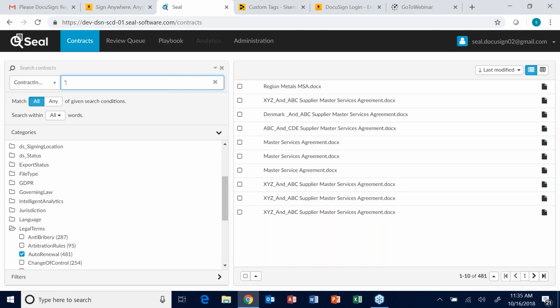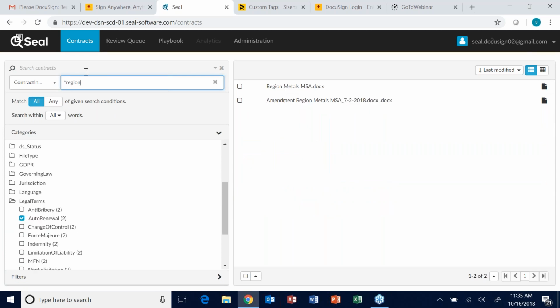And once I type contracting parties in the search box and then enter a specific supplier, in this case, I want to enter in the supplier that we just imported the contract from. In this case, it's Region Metals. So essentially, just with a few clicks, what I was able to do was just very quickly narrow down my query result to a couple of agreements where auto renewal language has been identified for a specific supplier.